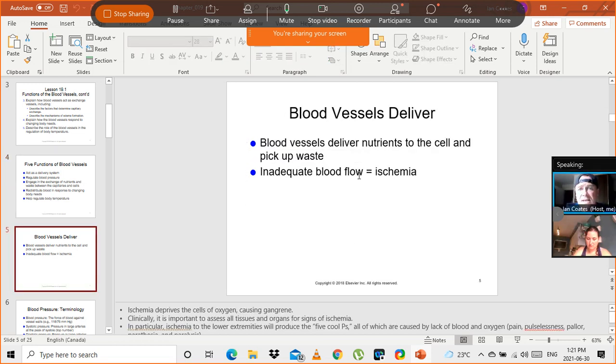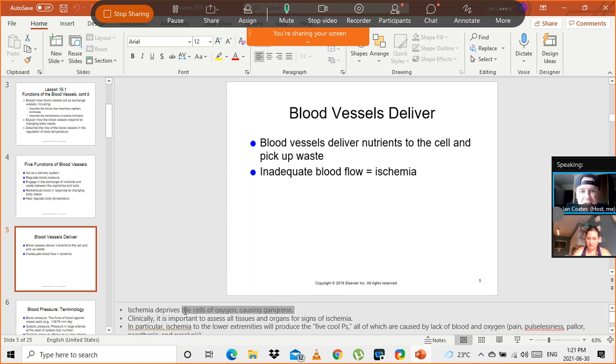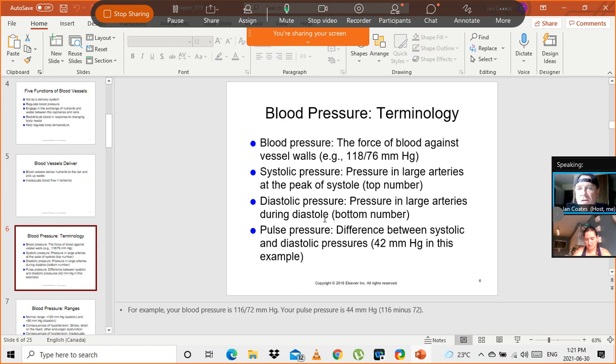Blood vessels deliver. Inadequate blood flow is something called ischemia. What ischemia does is deprive the cells of oxygen, causing cell death. Not a good one. Blood pressure terminology. Blood pressure itself is the force of blood against the vessel wall. Now, what does that mean?